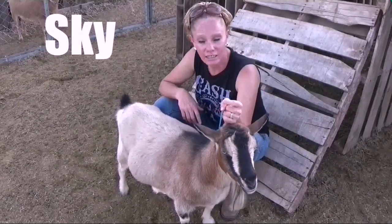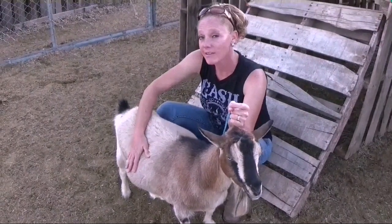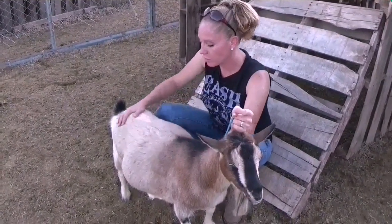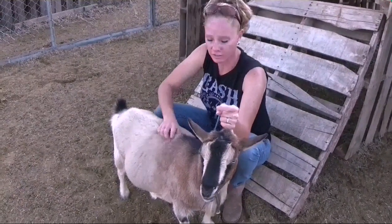So this here's Sky, aka Big Montana. She is half-sister to Lacey. They both have the same dad. Sky here is a really pretty doe, and we have retained one doeling out of her.